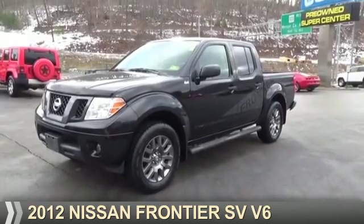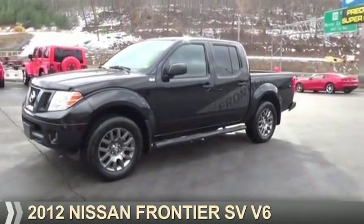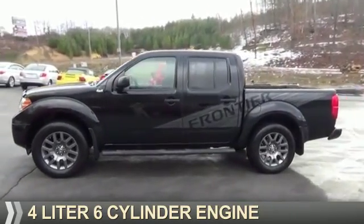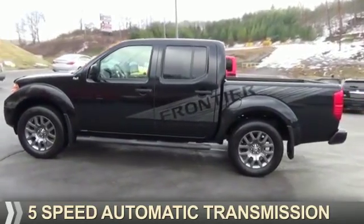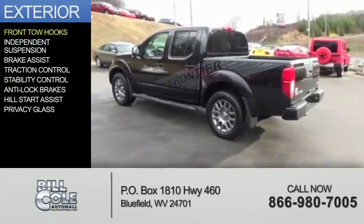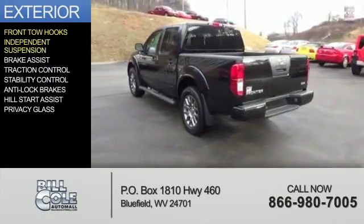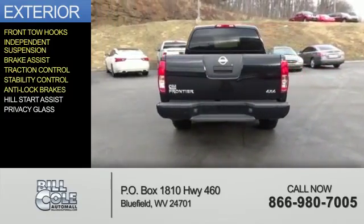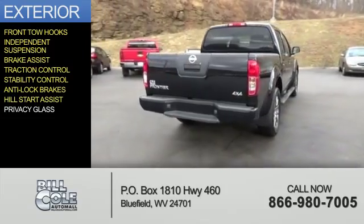Presenting the 2012 Nissan Frontier. It's powered by four-wheel drive, a 4-liter six-cylinder engine, and a 5-speed automatic transmission. The features include front tow hooks, independent suspension, brake assist, traction control, stability control, anti-lock brakes, hill start assist, privacy glass.